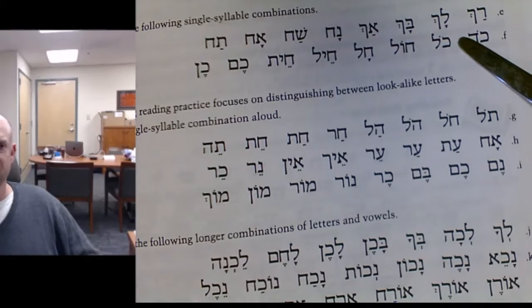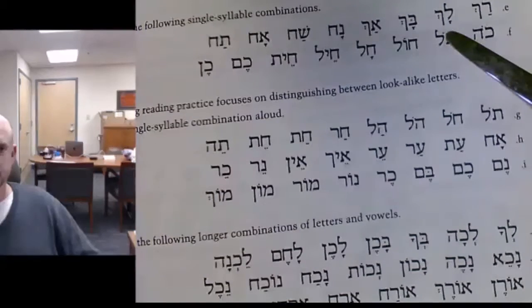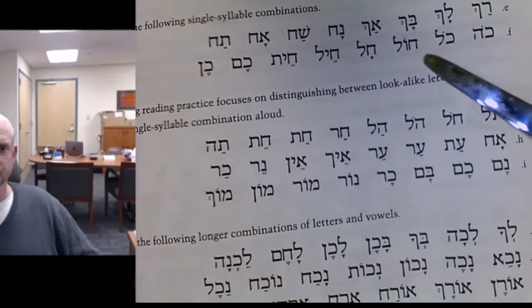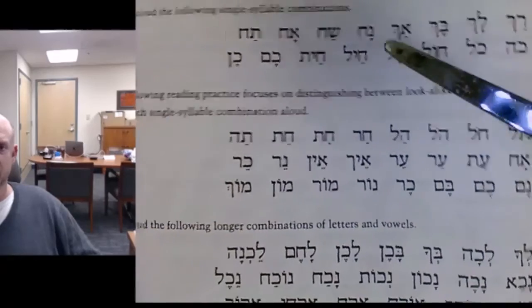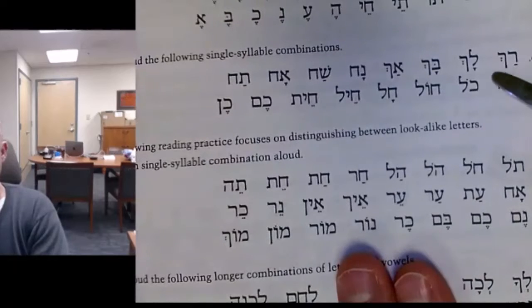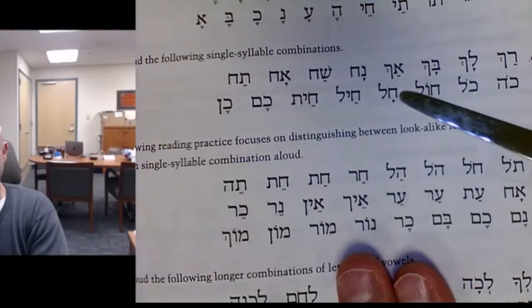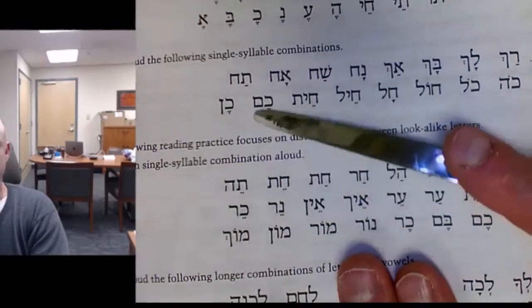What do you mean it wouldn't make a final sound? There's no final vowel sound. You're not making the S sound, right, because it's at the end of a word. Exactly. We got caught because we didn't recognize what the two dots were doing in that place. Got it. So it just ends the syllable. Rach, lach, bach, ach, nach, shach, tach.